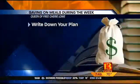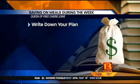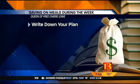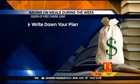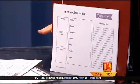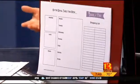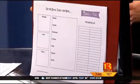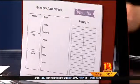Okay, so if you are meal planning, you definitely need to start with a written plan. No matter how great your intentions are, you need to write it down on paper before the week begins. So since this is Sunday, it's a great idea to go ahead and write it down. I actually have a free printable on queenoffree.net that you can print to organize your thoughts. There's plenty of plans out there on Pinterest as well, so if mine doesn't suit your needs, that's fine. Or you could even use your cell phone and write down your plan, but you need to get something onto paper.